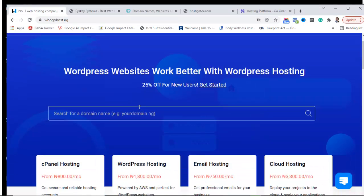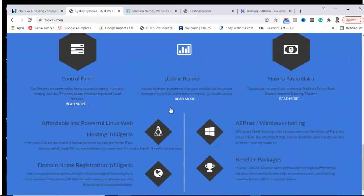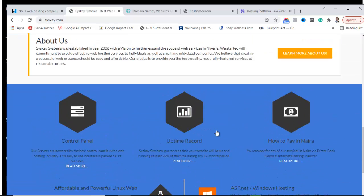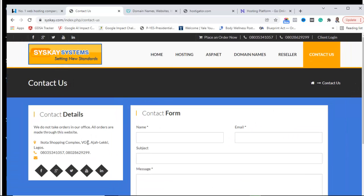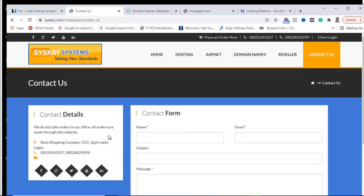Google Host is a Nigerian hosting company. 6K makes me so nostalgic somehow, because this was the first hosting company I used way back in 2008, very, very long ago. They used to be in Ibadan then. Do they even have a contact us? They don't have contact information. They must have removed contact information. Don't forget, listen, that you can actually run a hosting company like this guy.